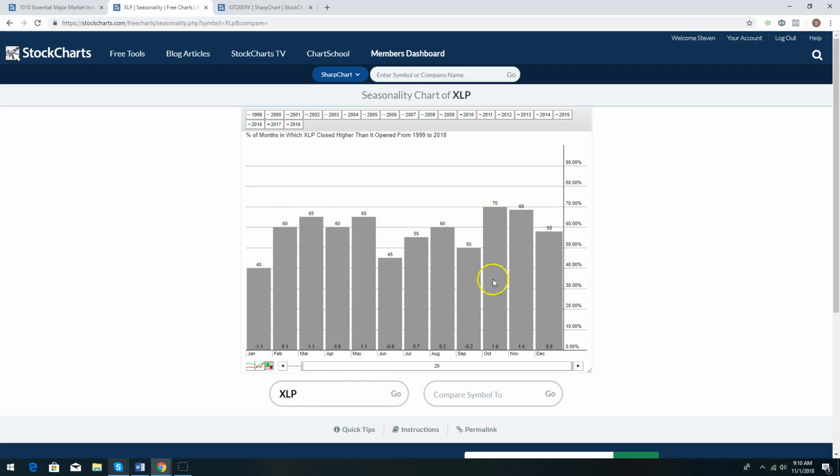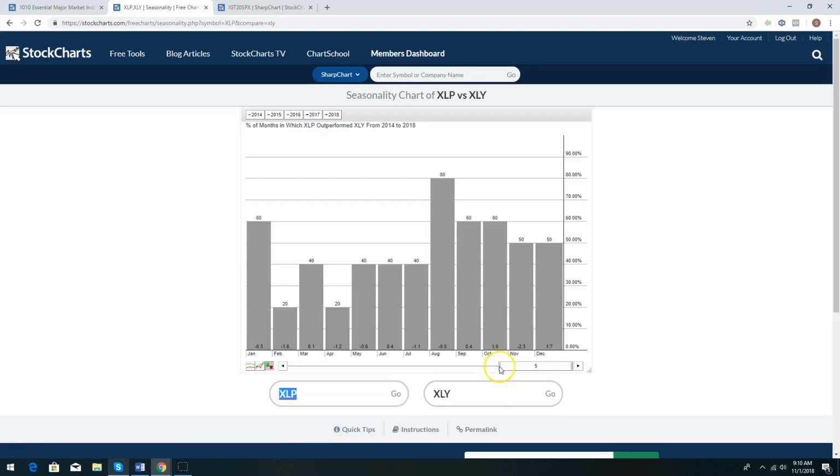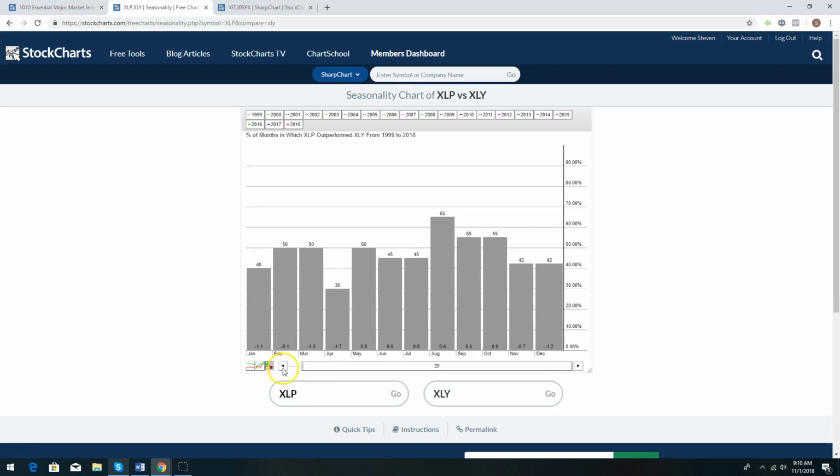Okay, so you can see that it is strong in October and November, but it does taper off, and that makes sense because people are getting rid of their defensive stocks and their staples and buying the discretionary. So if we go back to XLY, we're looking at staples versus discretionary. What this is telling me is only 42% of the time staples beat discretionary stocks, more aggressively in November and December. Only 42%.